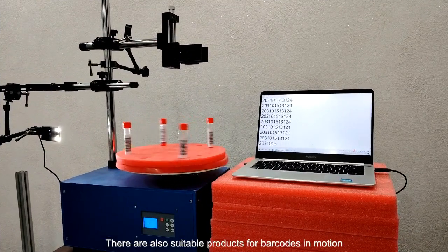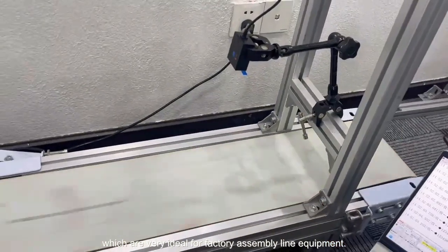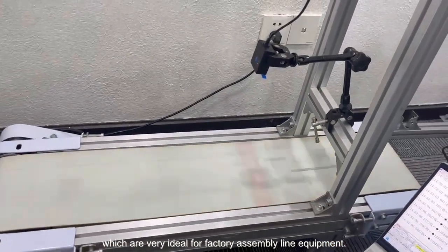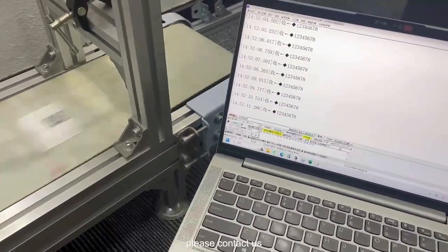There are also suitable products for barcodes in motion, which are very ideal for factory assembly line equipment. If you want to know more about our product, please contact us.